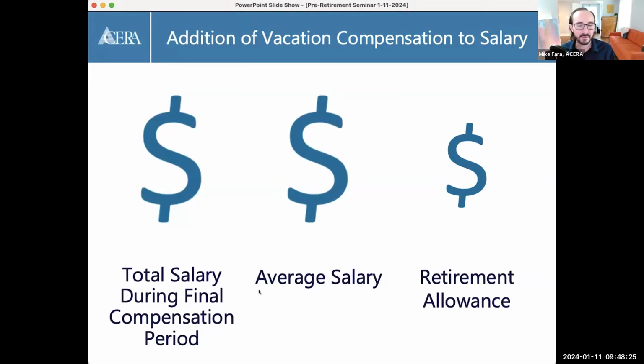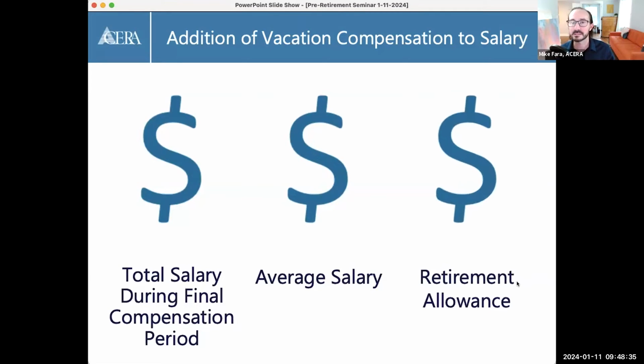Because your highest average monthly salary is one of the three multipliers in the retirement formula, that means that your retirement allowance that comes out of that formula is going to be slightly higher. The bottom line here is that selling your vacation or cashing out your vacation, so getting compensated for your unused earned vacation, increases your retirement allowance at the time of retirement and every month for the rest of your life.